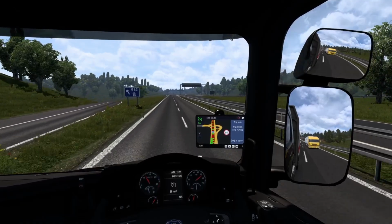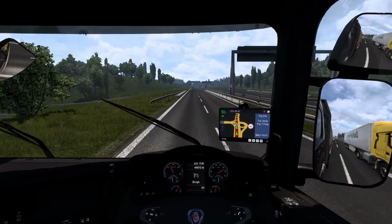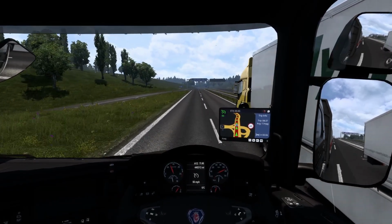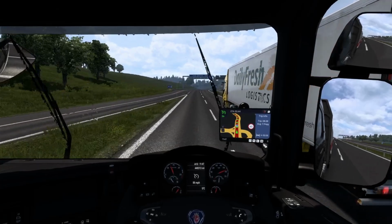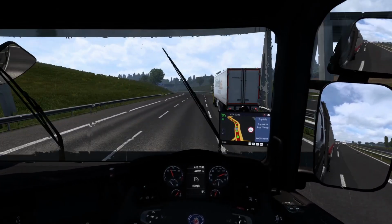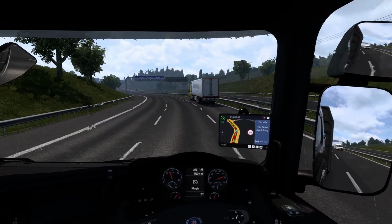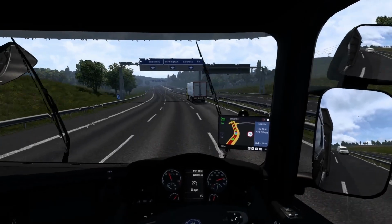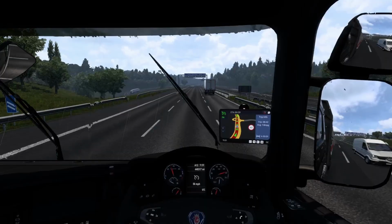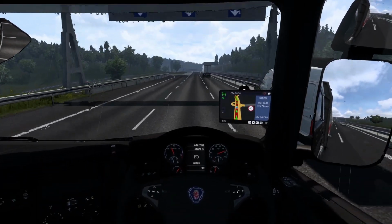Oh. Do all my drives have to be raining? Does it have to rain every day? It says that we can take that to Liverpool, but the sat-nav is saying to go straight on, so that's what we're going to do. Does it have to rain? Like, really?